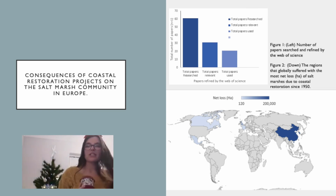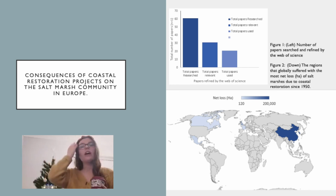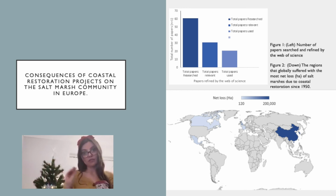Hi, I'm Soph and I'm going to be going over the consequences of coastal restoration projects on the salt marsh community within Europe. As you can see in Figure 1, it shows how I have sourced and collected the total papers researched, relevant and being used via the Web of Science, extracting the data through Excel and conducting the data analysis to give you the graphs and tables shown ahead.